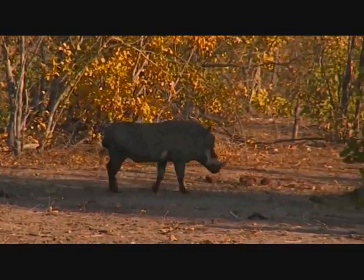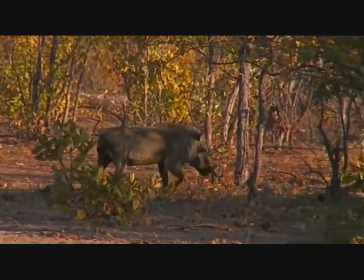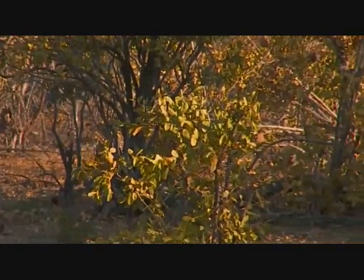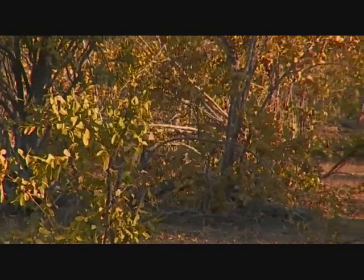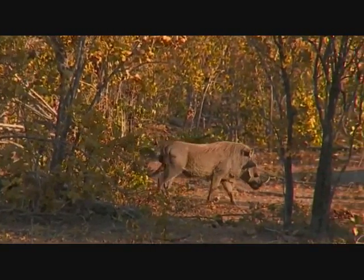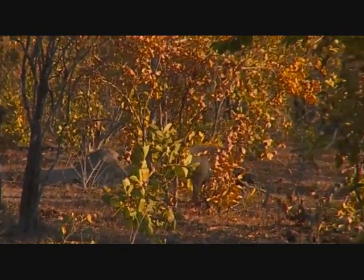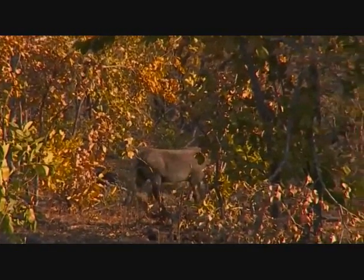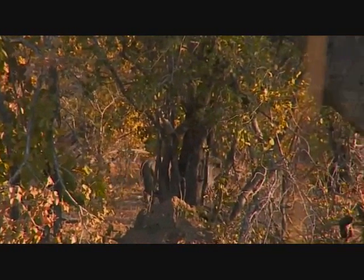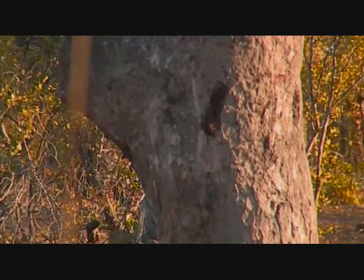You can see he's actually starting to lose a bit of condition. Hips are starting to show, and with quite a lot of animals that's the first sign that they're under a bit of food stress. Now, a lot of animals are having to move big distances between water and food at the moment. And that is one of the biggest problems for a lot of the animals during a drought. Of course, unless you're a predator, then it's a time of plenty.